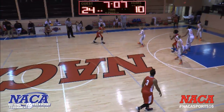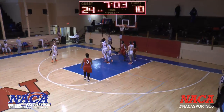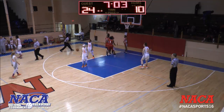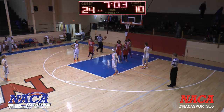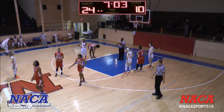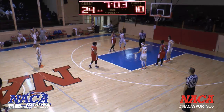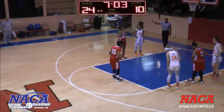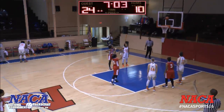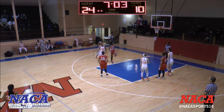National now slowing it down here, just taking their time, trying to get what they want down the lane. That won't go. And we got a whistle and a foul called on Janine Camp, and now she has 3 fouls. And that's team fifth. Free throw here is no good. Davis will have another one coming.